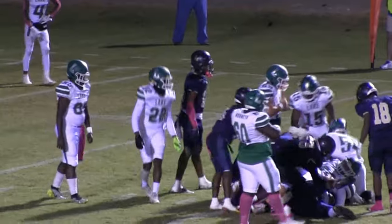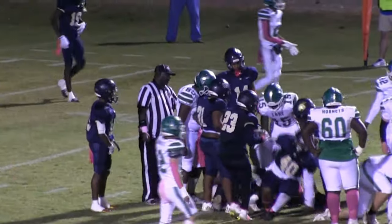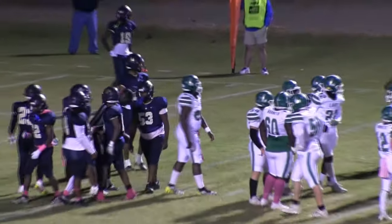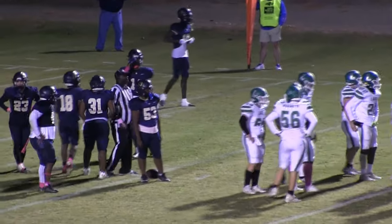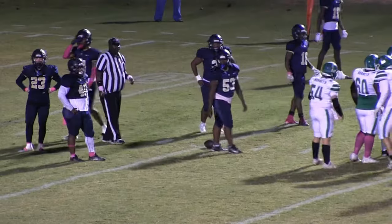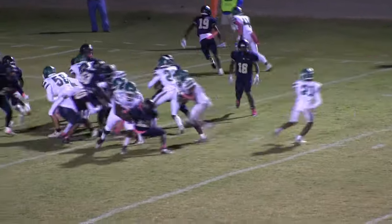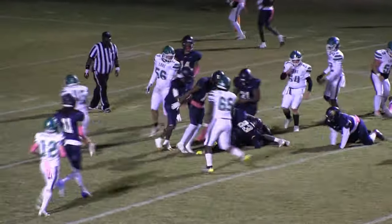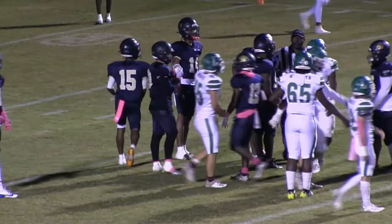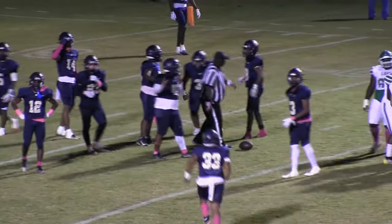Another handoff up the middle and tackled by a host of Panthers in the middle of the line. A positive gain on the play. Looks like it's going to be a gain of about 3 yards, which brings up second down and 7 for the Hornets. Handoff up the middle. First man to make contact, hip dragging down with number 40, Big Mac, Javarion McDonald.